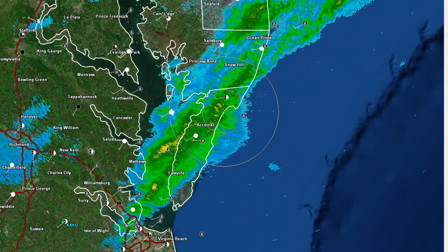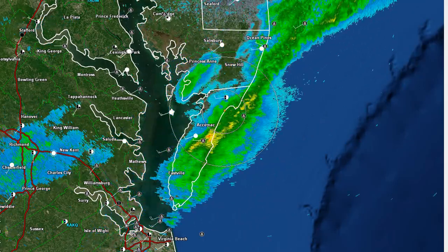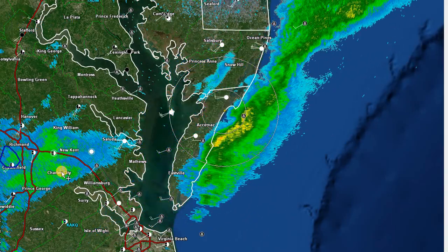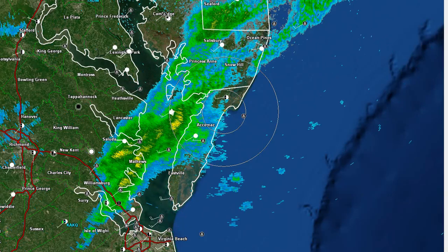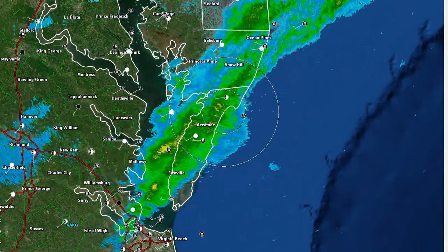If we take a look at the local radar picture here, we can see that light rain is starting to move off to the east and out of the area. This little bit of reflectivity off to the west-southwest, expecting that to miss the local area, so should see things start drying out, remaining fairly cloudy as we move through the morning hours, and then we'll likely see some additional sun as we get into the afternoon time.